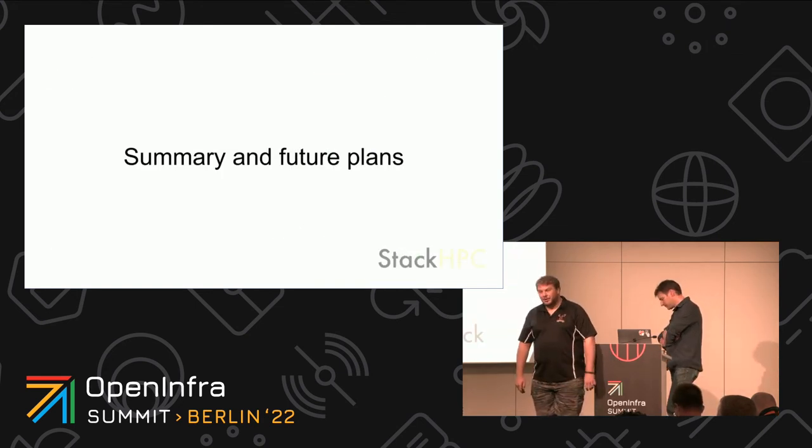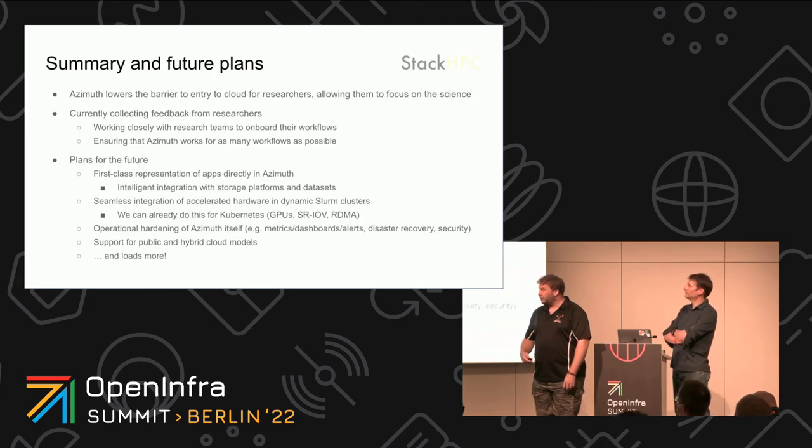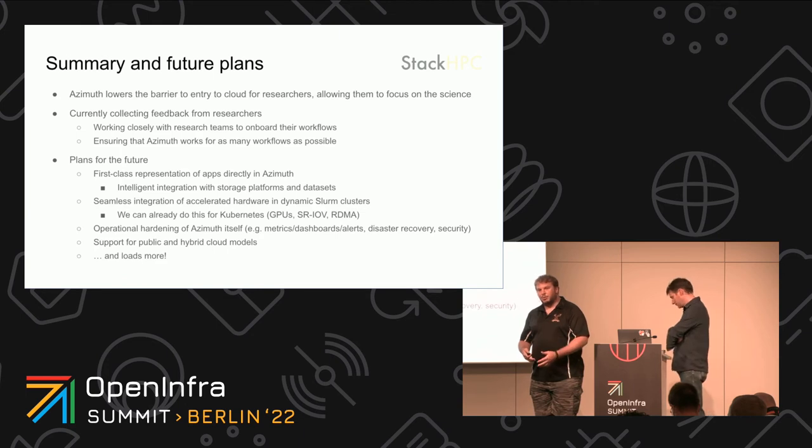So, summary and future plans, just a few things about where we're going with this. So we hope that this is demonstrating that we're trying to lower the barrier for researchers to get their science done. And we've got this deployed in a few places where we're working with the research teams there to make sure that we're supporting their use cases effectively. One of the main plans that we have is to have a first-class representation of the applications directly in Azimuth. So the piece that we're using KubeApps for, we used KubeApps because it got us where we wanted to go quickly, but we're kind of realizing that it doesn't quite fit with all of the use cases that we need.